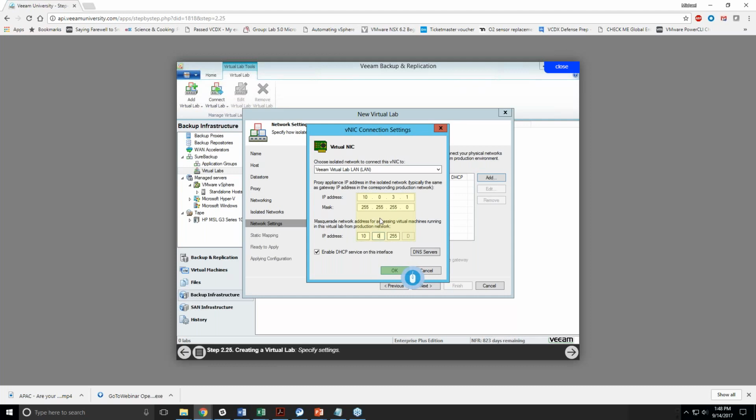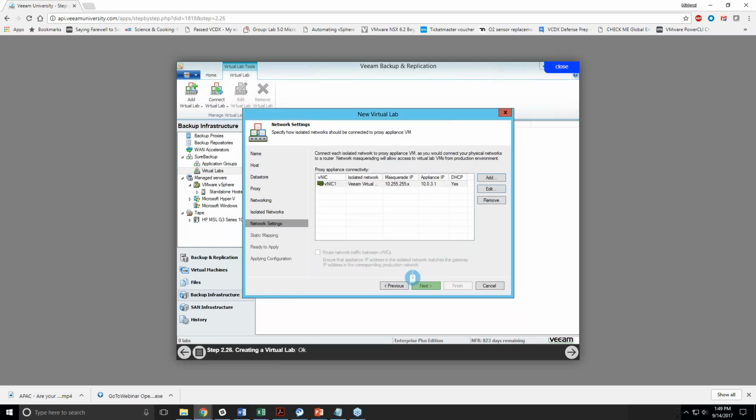So here we've got a masquerade network for accessing virtual machines. We're going to configure that. This is the network that we're masquerading as. So virtual machines behind this are not going to have any sort of IP conflicts going out onto the network, because we're going to NAT route that. We're going to have an interface in between those IP address subnets that do not induce any conflicts. Also, you can enable DHCP, good practice if you need anything DHCP provided, and then also DNS servers. So you can configure those through that job as well. I'm going to click OK, and then Next.